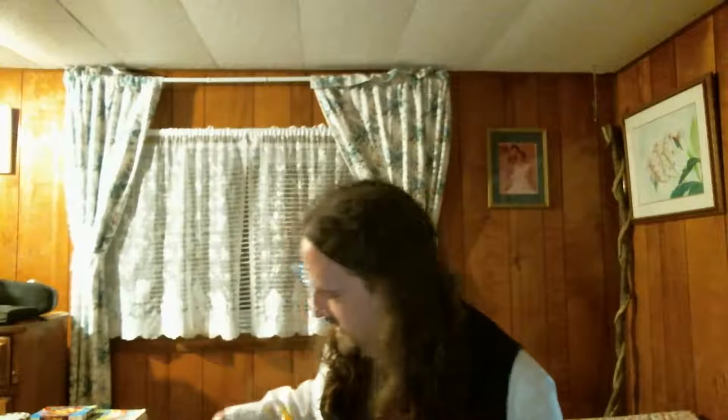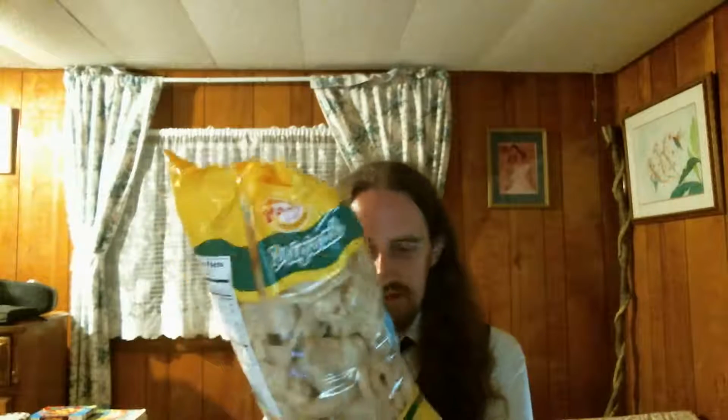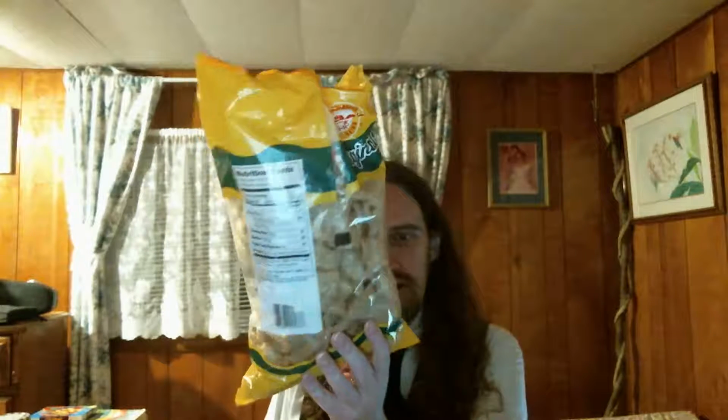That works. So, this is the bag of fried porkins, I guess I'll call them, that I got. And this is 8.5 ounces. This is 1 ounce. These were, well, actually this was cheaper than this. So honestly, budget these. Taste these.